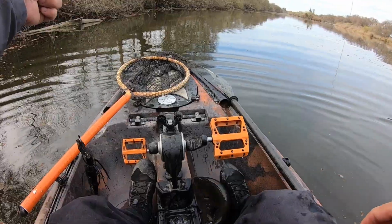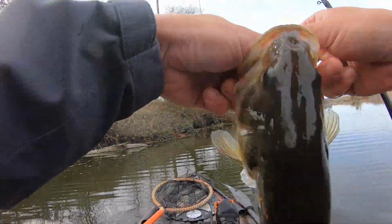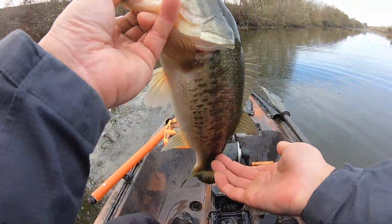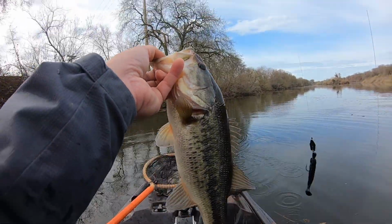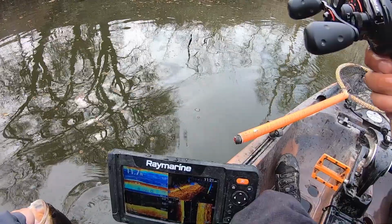Forever. Not a big one. It was a cold fish. But finally got a bite. It's almost 11:30. Chatterbait. Might be chatterbait time.